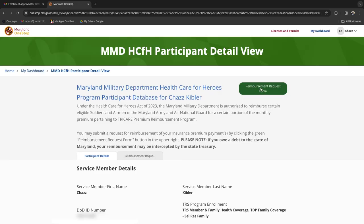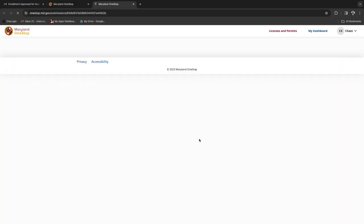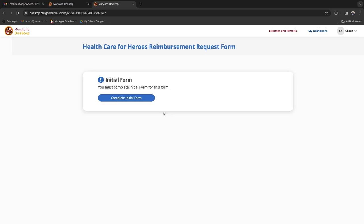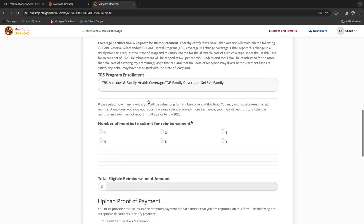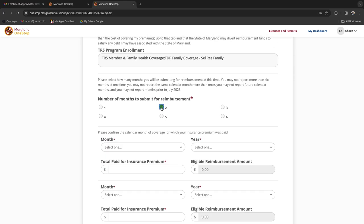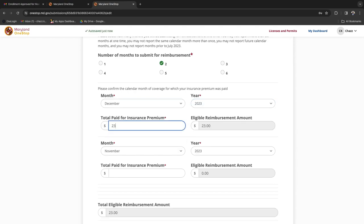Once there, you'll see a green button that says Reimbursement Request Form on the top right-hand corner of your screen. On the next page, click on the button that says Complete Initial Form to start the process. If not auto-populated already, you'll be prompted to fill in your personal information, specify the number of reimbursements you're requesting, and confirm the calendar month of coverage for which your insurance premium was paid. The eligible reimbursement amount will only cover up to $60 for that month. However, that $60 isn't guaranteed.